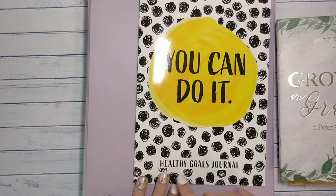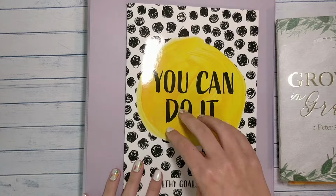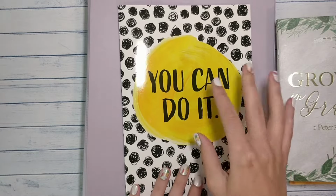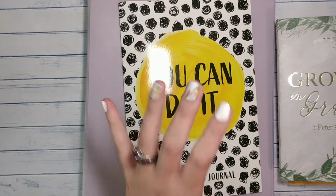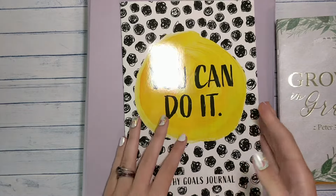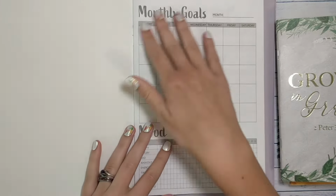Next one is a health and goals journal, but I feel like this would be really good for meal planning. And meal planning is really important because we spend so much money on food, just because of prices and inflation and things like that. So I think this would be really good.